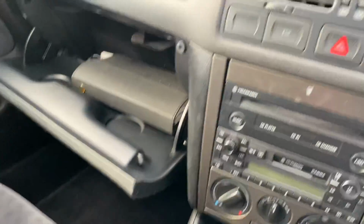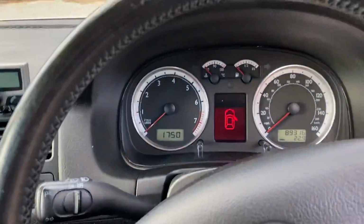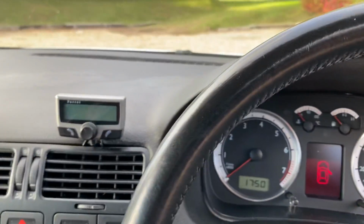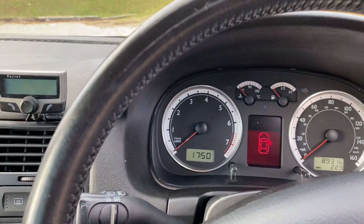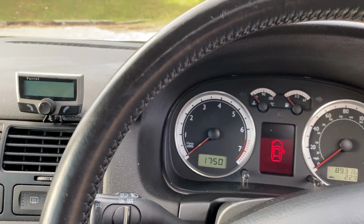Well folks, I think having spent 6 minutes having a look around this car, hopefully you'll see that she's in good condition. She's ready to take you to work every day, and I think this is inexpensive motoring in a car that, if you keep her serviced like she has been serviced, I can't see any reason why you wouldn't have many years of faithful driving out of this one.